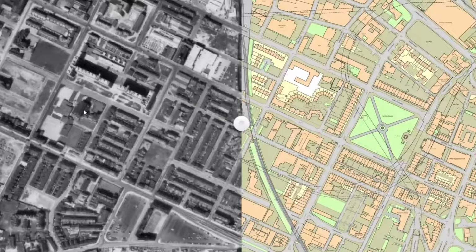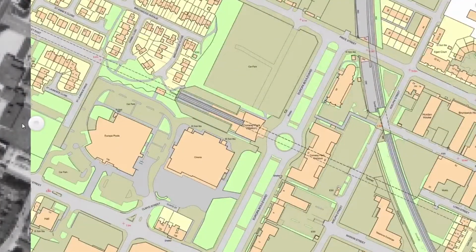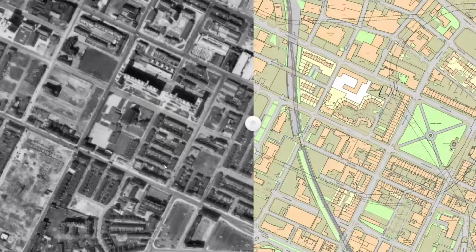Europa Pools and the cinema here. There's Europa Pools and the cinema. Let's see how they've changed. Well, most of the cinema is just open ground then, but you see houses, terraced houses. So massive changes over the years. Most of this went up in the 90s, wasn't it? Europa Boulevard. It does surprise sometimes how much it's actually changed.